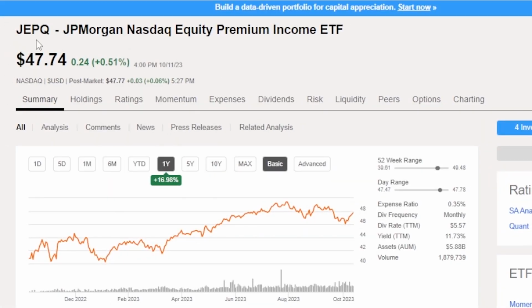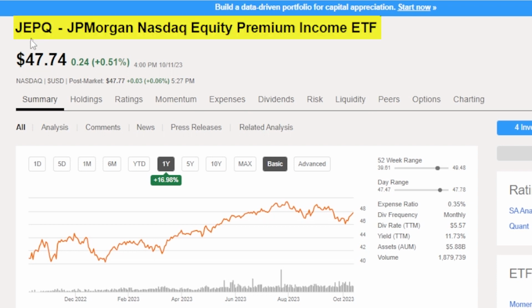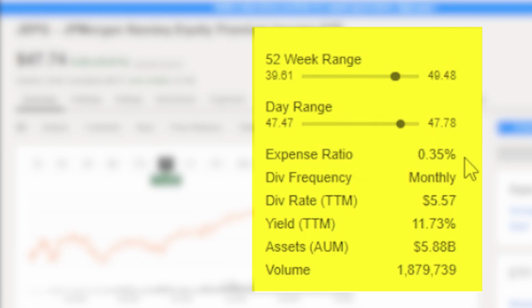Let's jump over to my screen and check it out. We're going to use Seeking Alpha to check out the details of JEPQ. I think Seeking Alpha is the best site on the internet for researching stocks and ETFs. And as you can see, I have JEPQ pulled up here. It has a very reasonable expense ratio of 0.35% or 35 basis points. This is great for an actively managed fund.